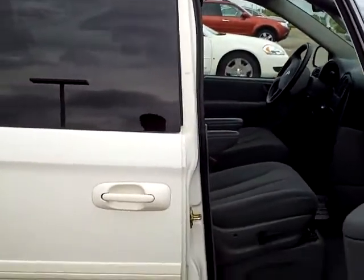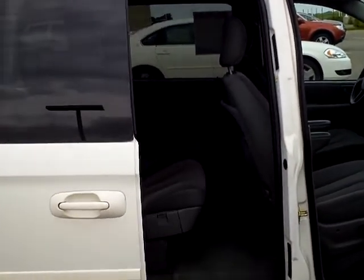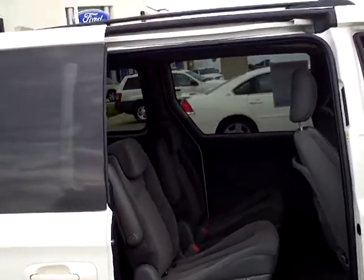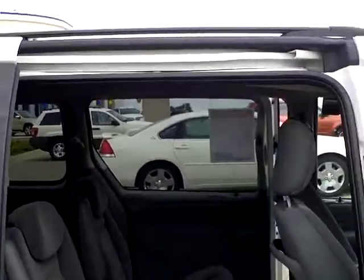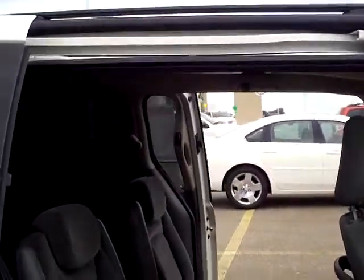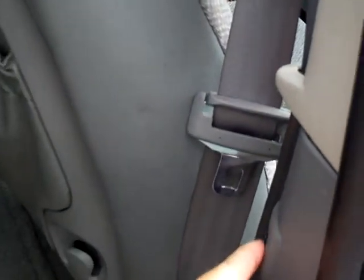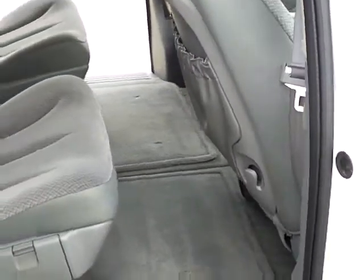It's got all your power options, including the power doors. Has power doors on both sides, as well as the power deck lid. See how that all opens up? These are just on your remote. You can do it by just your remote. You can open those doors by buttons on the inside of the vehicle, open or close.